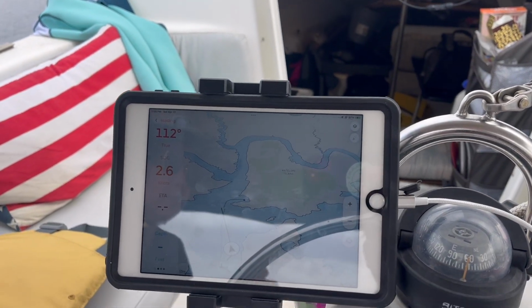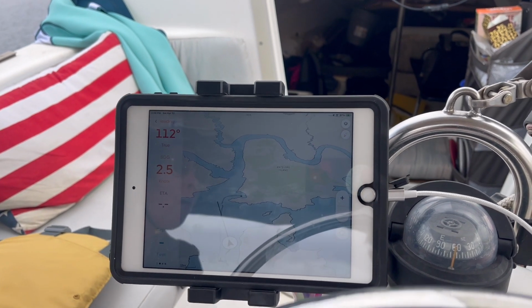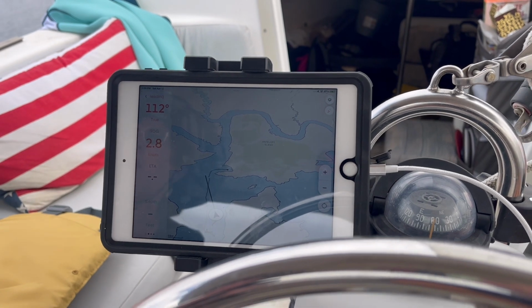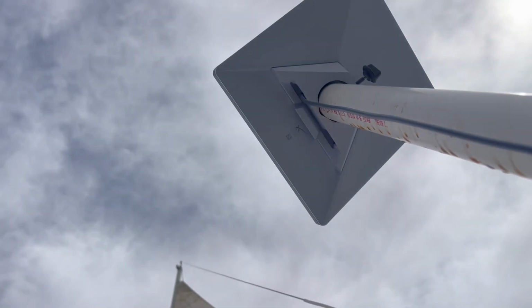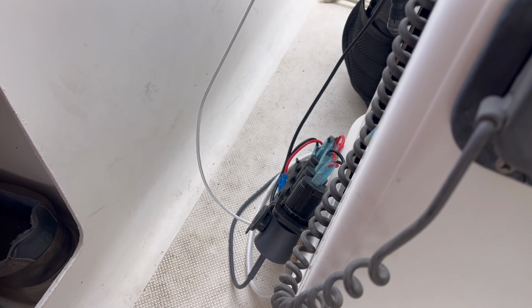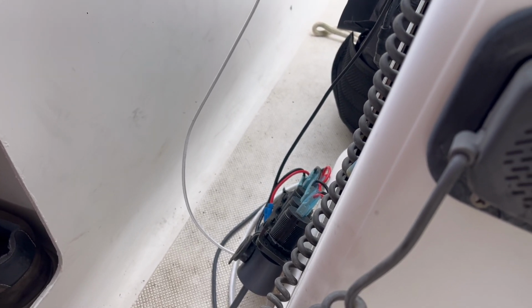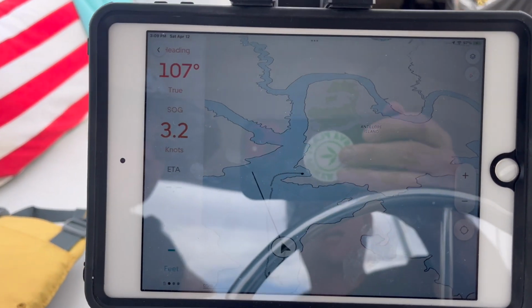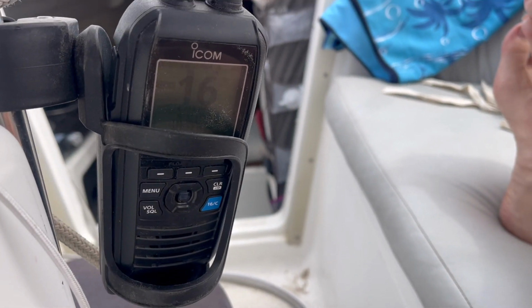That's the Orca free app. Put it on our $120 iPad. We connected our Earthlink dish back here. Ran a quick little lash up for the 12 volt to USB-C to power the Earthlink dish. USB output to power the iPad. And we're running a handheld VHF with AIS.